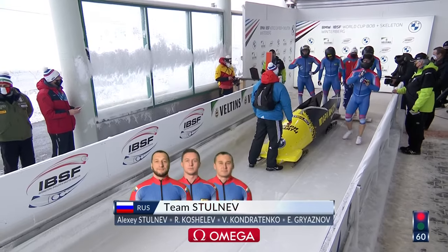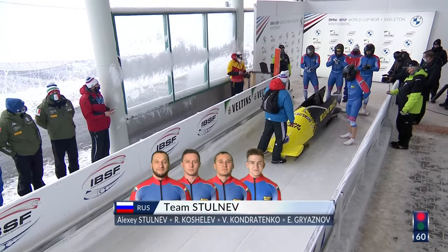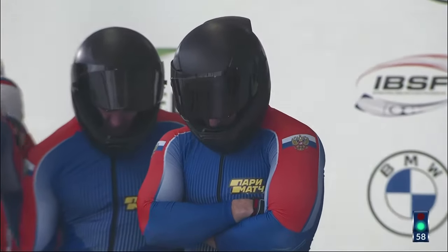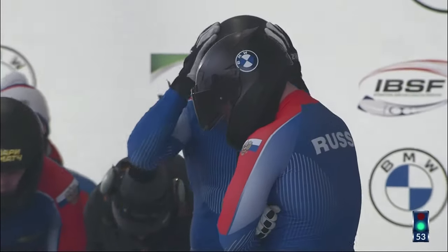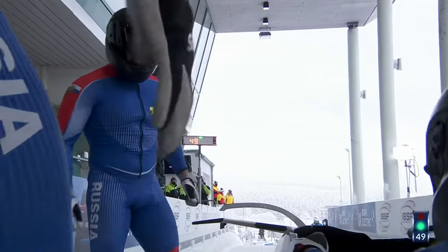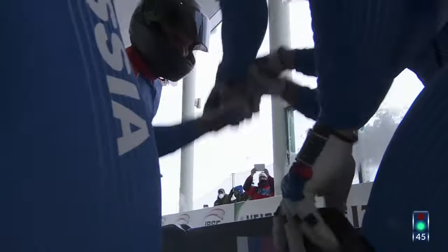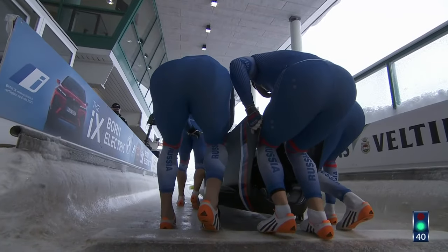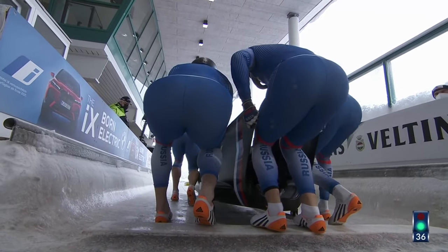Next up, Alexei Stulnev, 33-year-old, making his 41st World Cup start. He was 6th and 4th in the two four-man races here last year. He's had one World Cup bronze medal, Koenigssee 2017, his best here, 4th place. Roman Koshelev at 2, Vasily Kondratenko at 3, 2 golds and a bronze medal in his World Cup career of 45 starts. And Igor Gryatsnov on the back, making only his second ever World Cup four-man start.